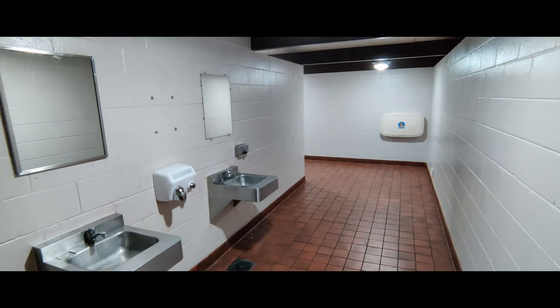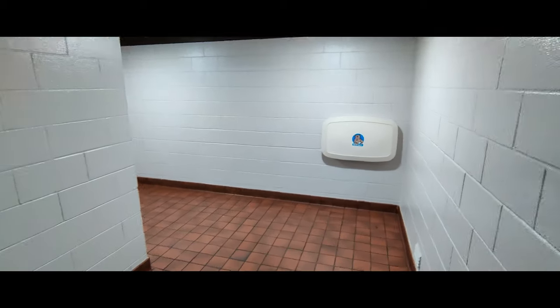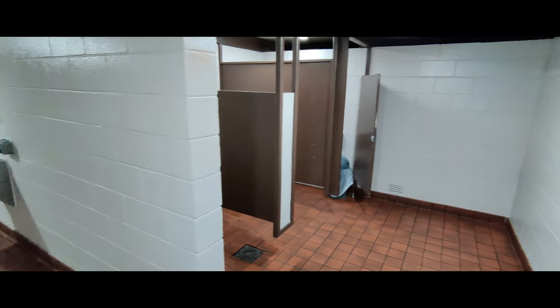Bathroom is not heated or air conditioned. It's open to the outside through vents up there. It seems to be fairly decently taken care of, but it looks like there's only 3 toilets on each side.